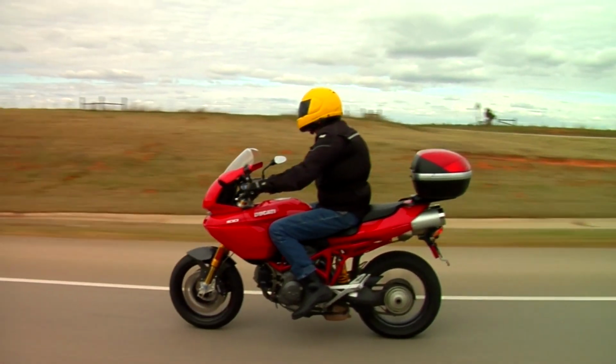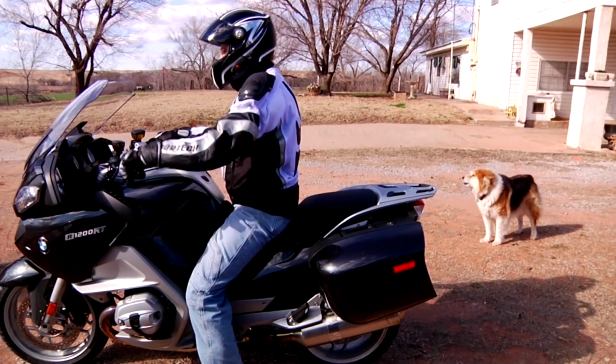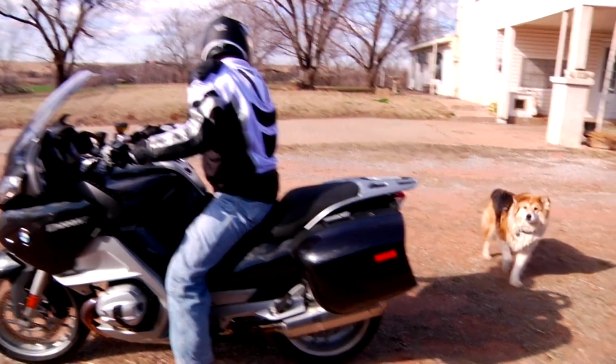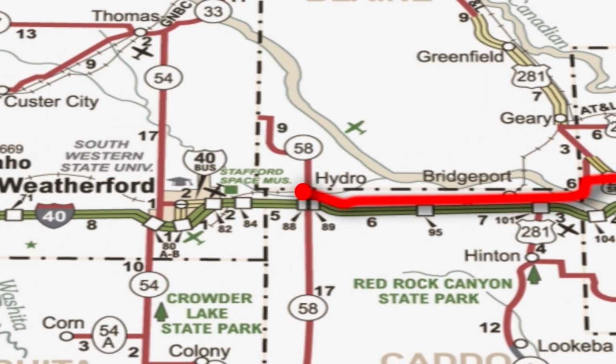Continuing on over Route 66, we came across the original Lucille's. Near Hydro is an old roadhouse known as Lucille's that was originally built in 1927.